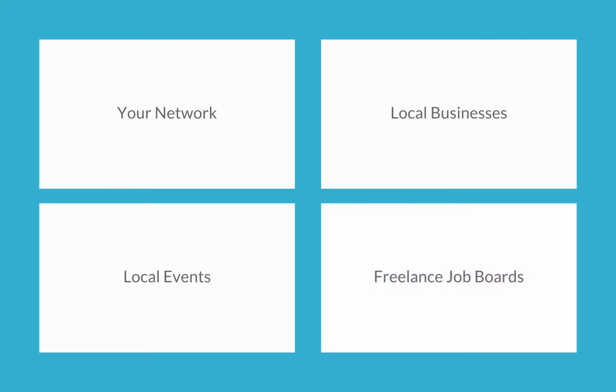And finally, the last area to look is freelance job boards. These can be hard to break into, however, as the pool of applicants is gigantic, and without a track record, people may not even open your message. However, if you put in a really low bid, you're from the same country as the job poster, and you again explain your situation, you may have some luck.